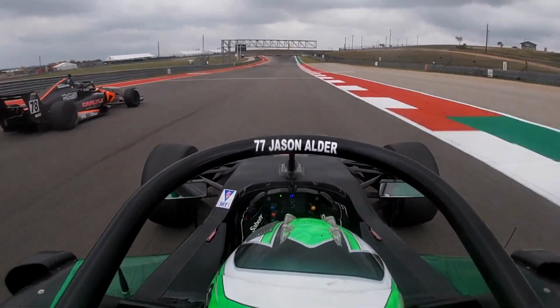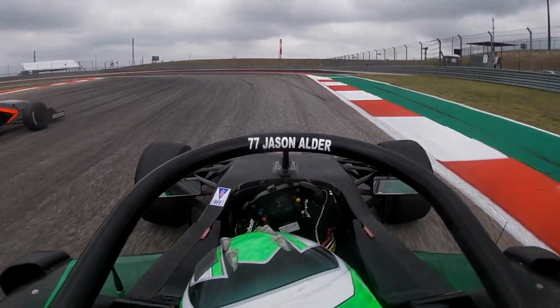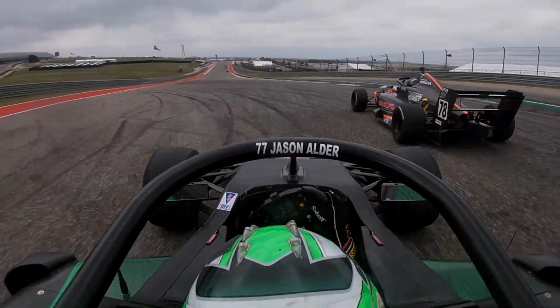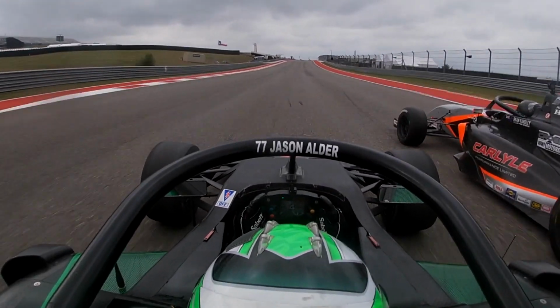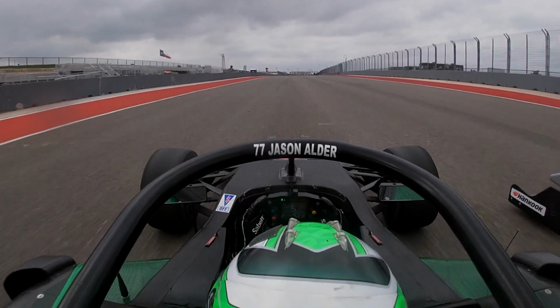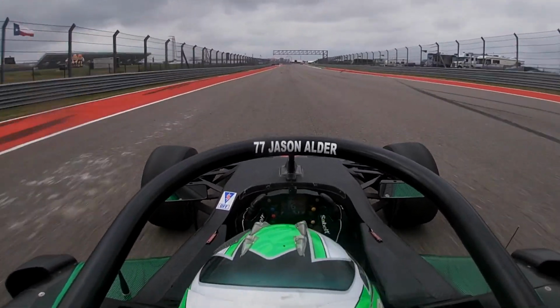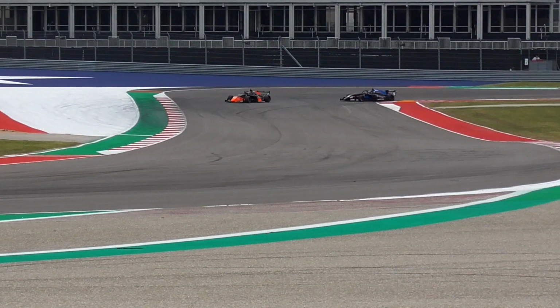Now plunge back down the hill, turn 10. Alder getting a run, feeling the pressure is Ryan Yardley. He dives to the inside to protect that inside path, but Alder does the over-under beautifully and is now alongside. It's a drag race down this back straightaway. Alder with a little more momentum as Ryan Yardley has to sacrifice his exit.